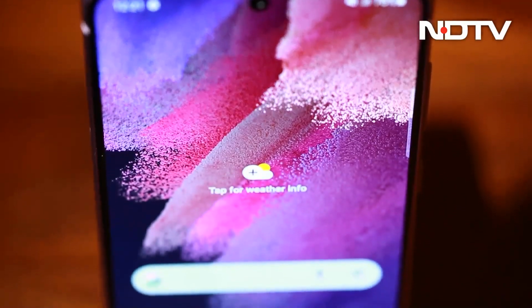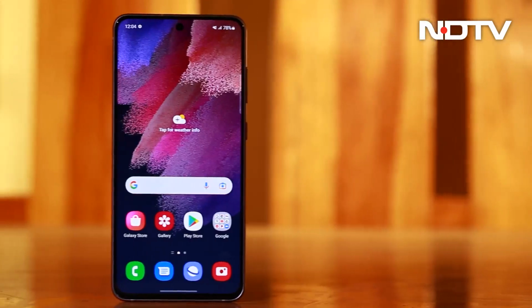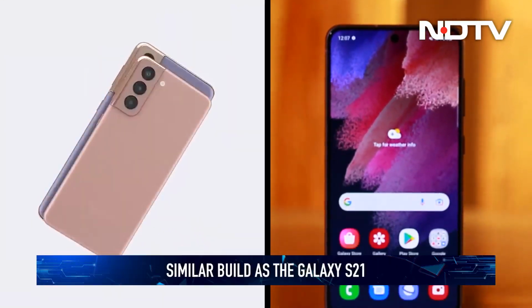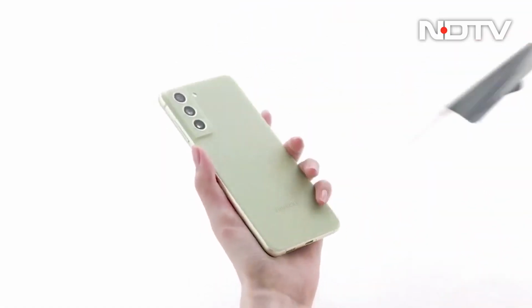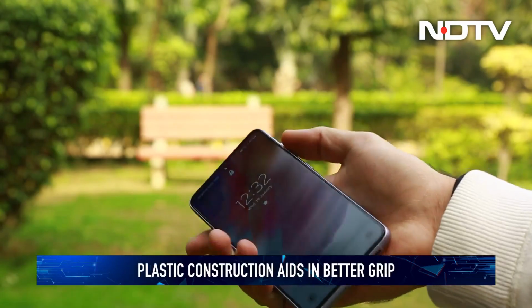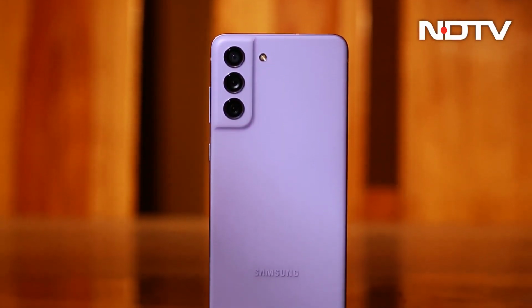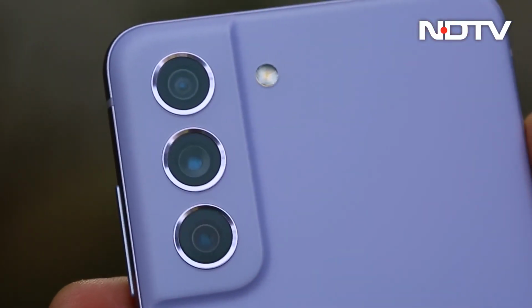The Galaxy S21 FE's design follows that of its more expensive siblings, and except for the large screen, it's pretty similar to the base Galaxy S21 in construction. There's Gorilla Glass VICTUS protecting the display, while the back is plastic, which makes for excellent grip compared to glass and prevents finger marks. However, unlike its siblings, the rear camera island doesn't connect to the metal frame as it just sticks out from the edge of the back panel.